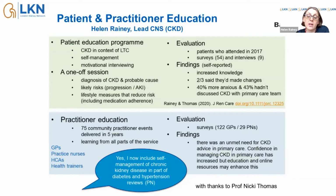There are accredited education programs for people with diabetes, but we do not have anything similar for CKD. At Barts, we developed a patient education session which explains CKD in the context of other long-term conditions and which focuses on reducing future risks. Our evaluation showed that providing CKD education in this way led to increased knowledge and can motivate behaviour change, but could also lead to increased anxiety. And one concern is that many patients haven't subsequently discussed their CKD with their primary care team, and one of our priorities is to try to address this.